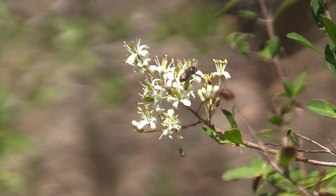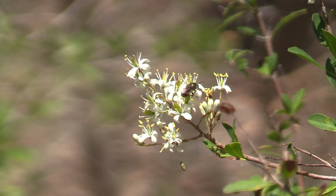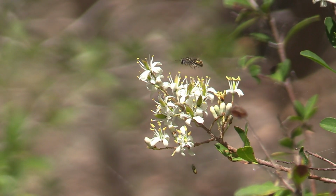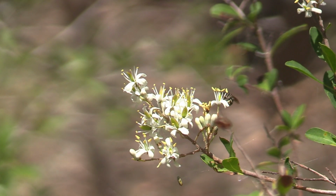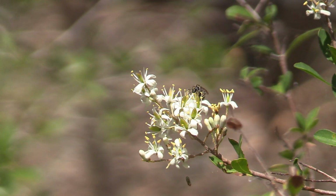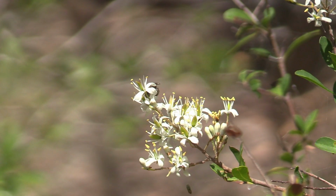Similar to pea shrubs, sweet Bursaria boasts abundant flowers on individual plants. Its flowering period spans from November to March. Smaller bees such as this green and gold Nomia bee are often seen foraging on sweet Bursaria.